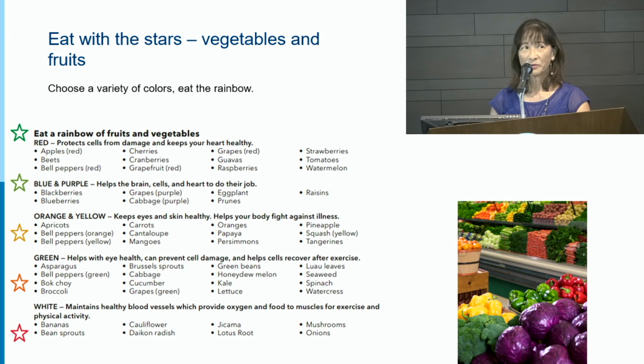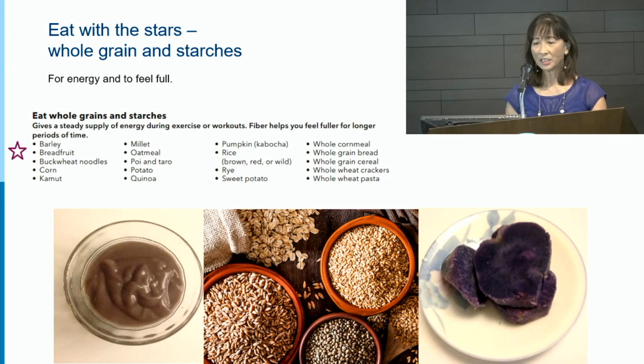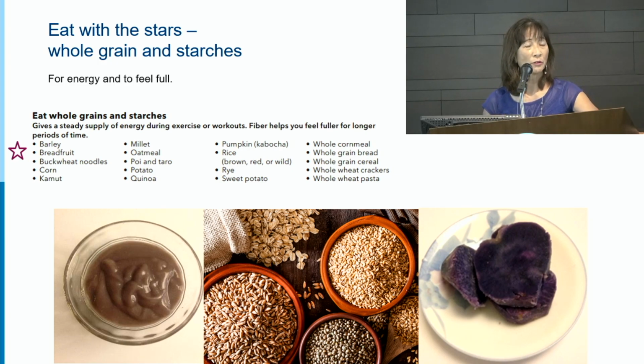So how are you doing with the stars? Counting on your fingers or toes, okay? And then the second to the last is the whole grains and starches. So if you had whole grain, whether it be brown rice, whether it be a potato, sweet potato, or quinoa, which is technically a seed, but still used as a starch, give yourself another star.